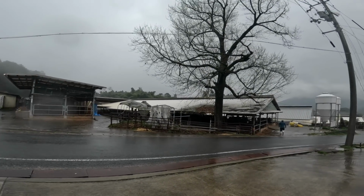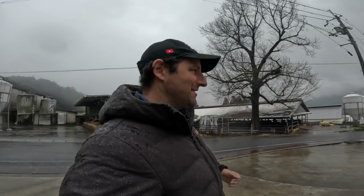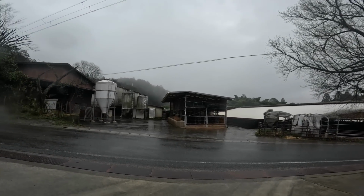So just some real similarities from back home, but some real differences too. So pretty envious of the shelter that they've got. You know, on days like this when it's raining, you always wish you could provide more for your animals, and yeah, sometimes when it's nice and sunny, it's stuck in there, it'll be pretty hot and miserable. But yeah, some pretty cool stuff going on here.